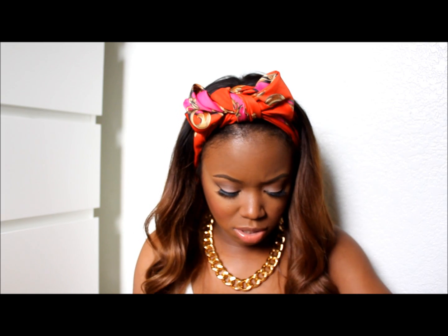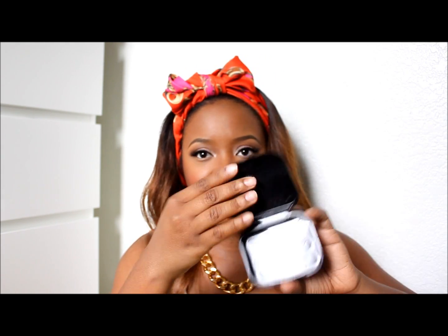What else? I have my Invisalign case. So when I eat, I have to put my Invisaligns in here and close it back and put it back in my purse. So I have that.